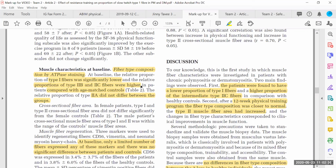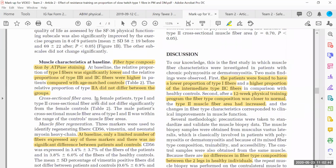So that was true in the group itself of DM and PM, and also in the group that were normal compared to the normal group. Type 2A though. The type 2A, which is type 2, which is again the fast twitch ones, the do or die, quick burst of energy, activity. The type 2A ones though, they did not just differ between the groups.